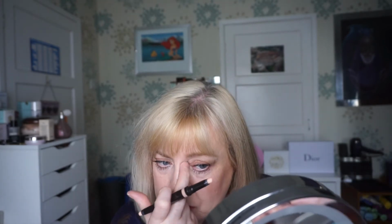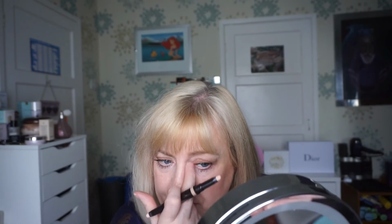So I will show you now. I'll put some on here. There you go, and you just pat it in. It blends out effortlessly. And then you just pop the brightener on afterwards. See that side compared to that side.